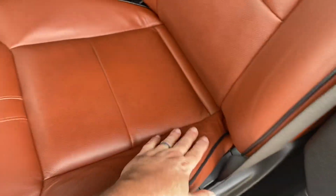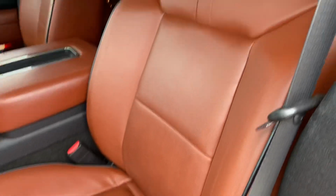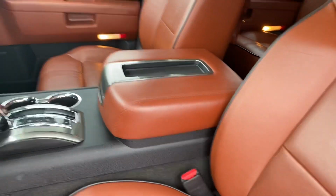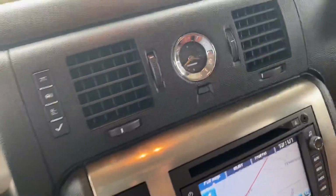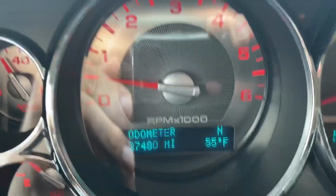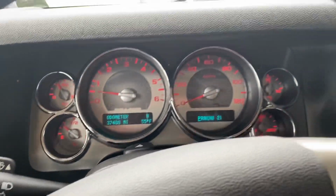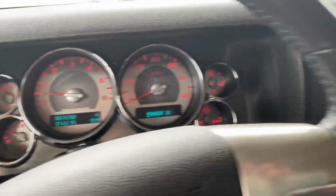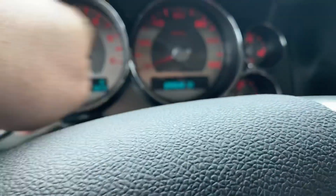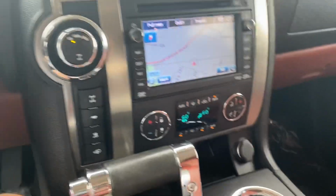As you can see, the seat in the driver's seat, which gets all the wear, is in incredible shape. Okay, so the miles are 37,480 today. So that's probably a couple miles more than is showing on the listing. They did put the instrument cluster upgrades, which looks nice and updated. The center console is very clean.